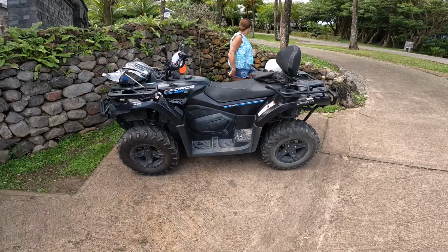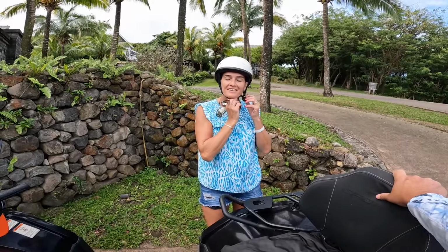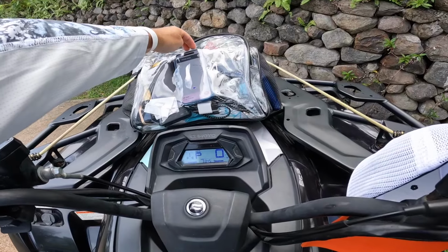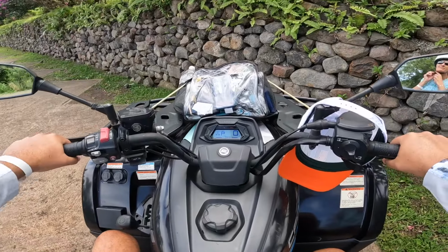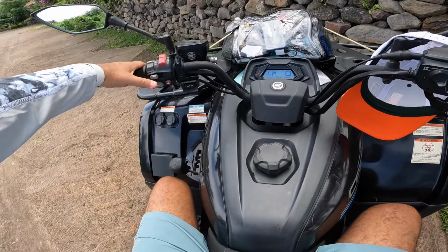Quick tour of the ATV, CF Moto C-Force 450L. Next stop, Black Rocks. I'm struggling with the ram mount and the vibrations. The phone fell and I luckily caught it right here.